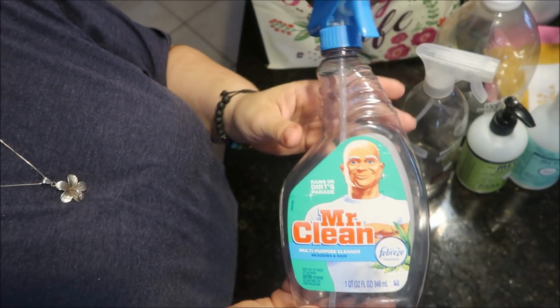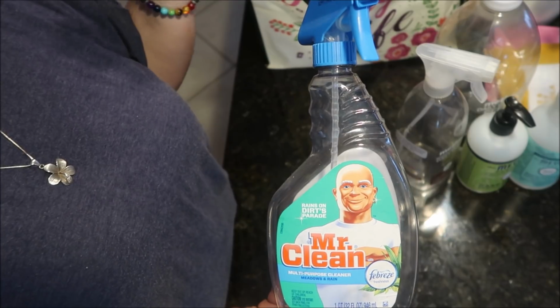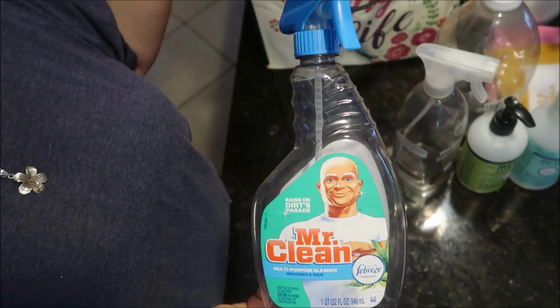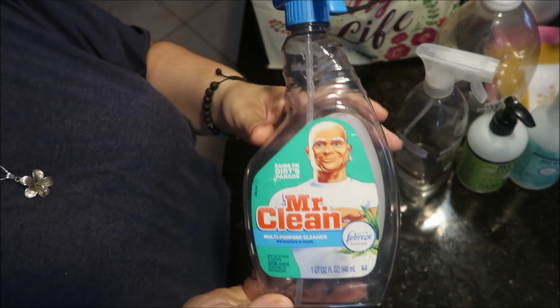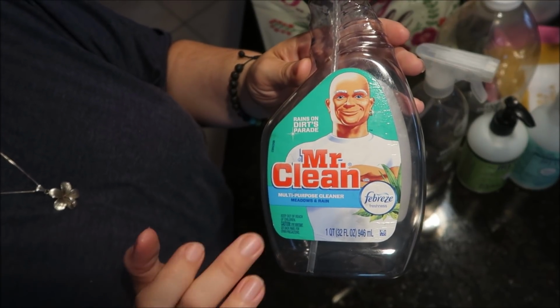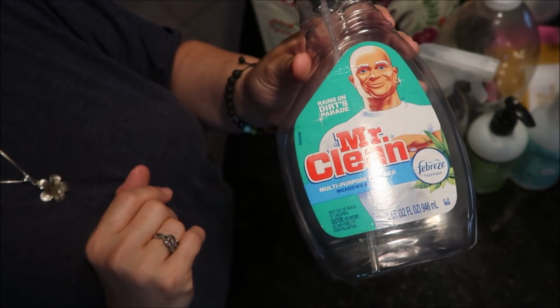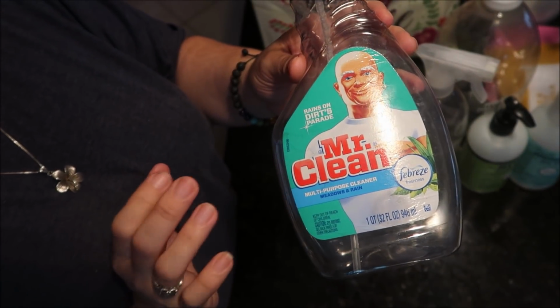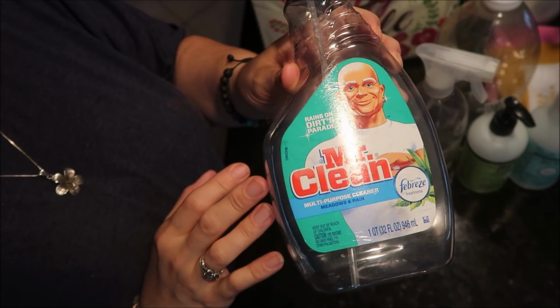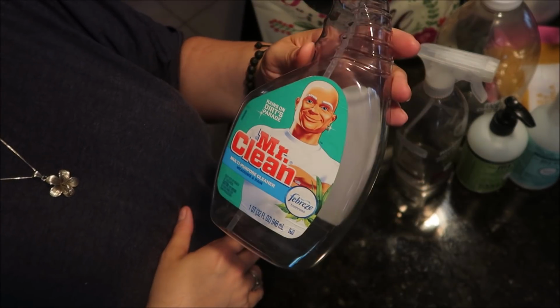This is a product that I had that it's taking me a while to go through, a lot of the cleaning products I had on backup before I started transitioning to Grove. So this is a Mr. Clean multi-purpose cleaner, and it has the Febreze freshness in it. I am really big on Mr. Clean, at least I was back in the day. I used to use this in my bathrooms a lot to do the surfaces, but once I ran out, I really won't be going back to this.